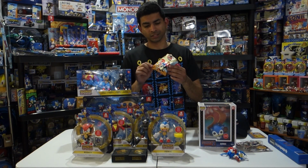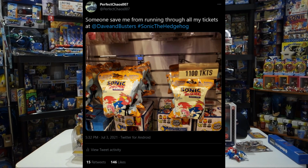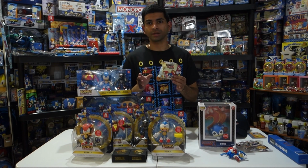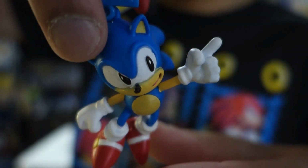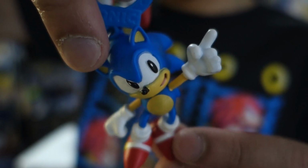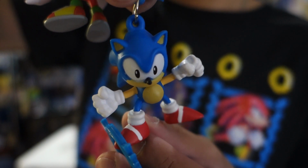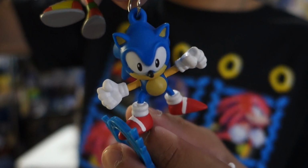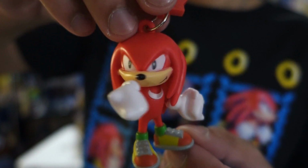Next up, I've got these backpack hangers that I found at a Dave & Buster's. I actually tweeted about it when I found out about these. I only ended up grabbing about 3 or 4 of them, and I opened a few of them, so I'll show them off now. So here's the first one. It's just jumping Sonic, and he's pointing up, pretty nice. Next one, we have Sonic in a kind of a combat stance. Looks like he's about to bear hug someone. And the last one is just Knuckles, and he looks like he's about to, well, chuckle.